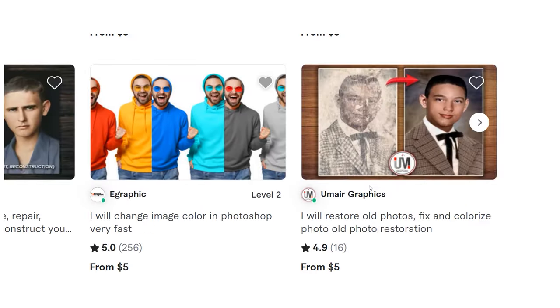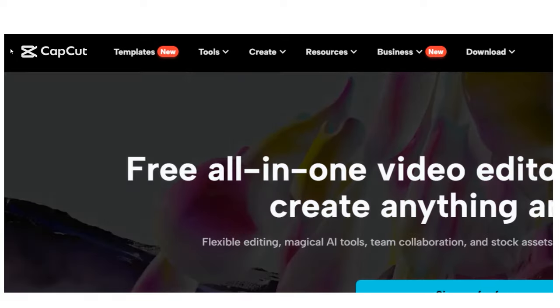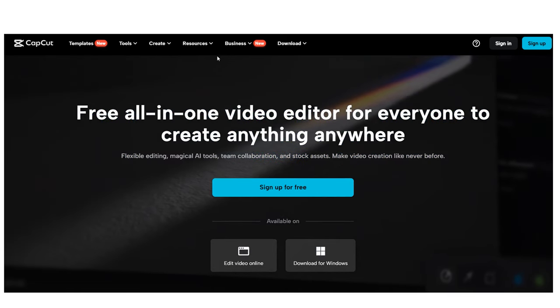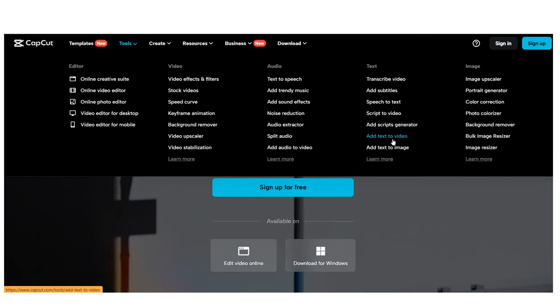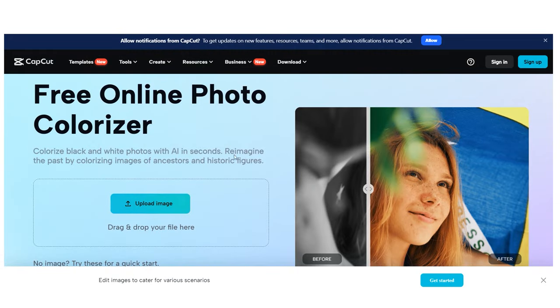Let's dive into how it all comes together. I'll open up CapCut, a free tool that packs in video editing and graphic design features. The new CapCut for Business is loaded with AI tools tailored for entrepreneurs and creators. One of these tools is the Photo Colorizer, a game changer. With a simple drag and drop, a black and white photo can transform into a colored one instantly.